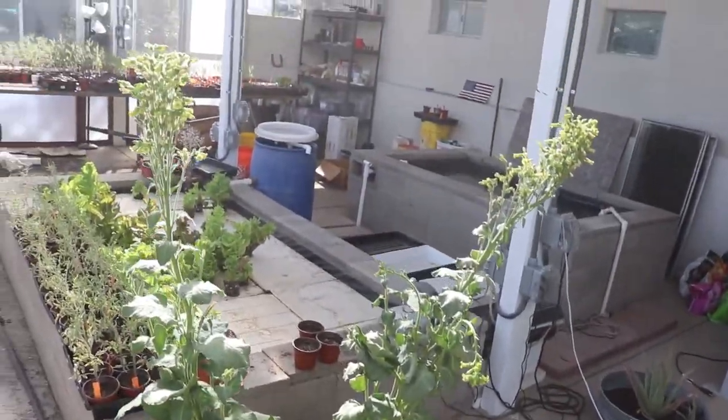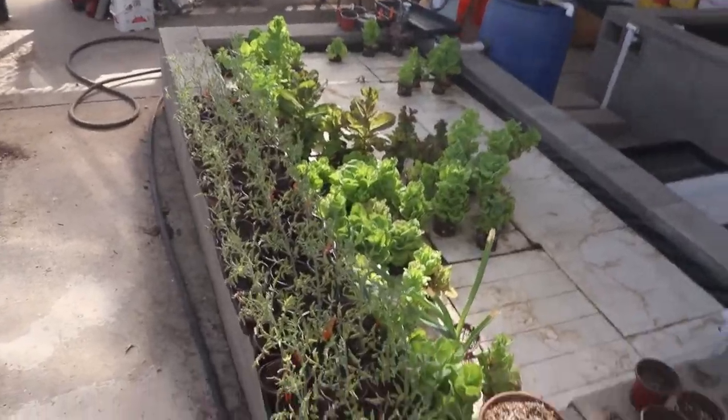Tobacco farmer. Farmer G, tobacco farmer.